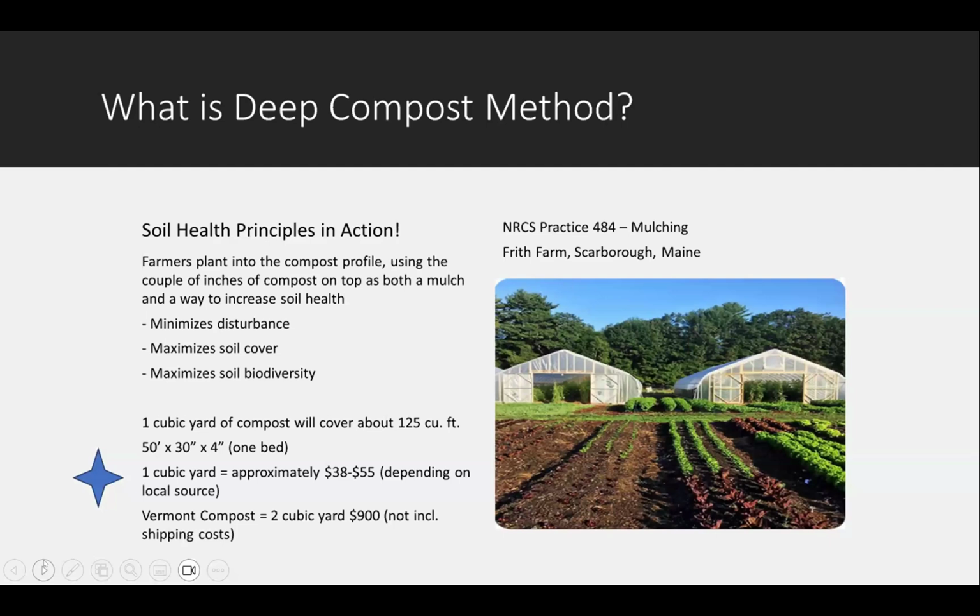So a question that might be asked is, what is the deep compost method? Farmers plant into the compost profile using just the top couple of inches as compost on top, both as a mulch and a way to increase soil health. So this minimizes disturbance, it maximizes soil cover, and it maximizes soil biodiversity. We're not tilling compost into the soil. Instead, it's just a layer of a couple of inches on top. And this collaborates with NRCS's practice 484 mulching, which Kevin was talking about.